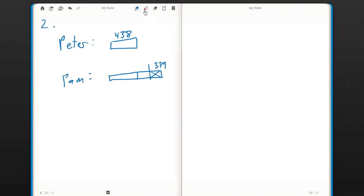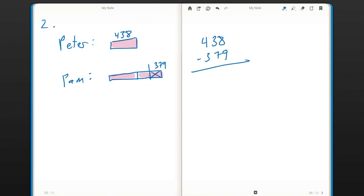All right, a couple of things we could do. One is realize that each of these boxes is, I'm sorry, 438. If 438 is this whole pink box, then we want to know how much there is in this part of the box that she does have. She doesn't have the 379, she does have this, and we could find out how much that is.